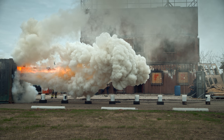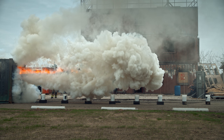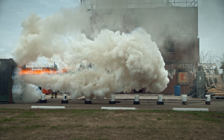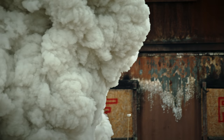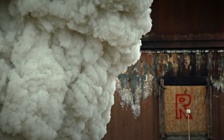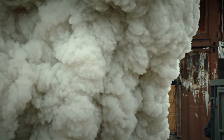Whoa. It's like a dragon. I can imagine like a shuttle on the other end of it. Yeah, except there's just nothing there. Oh, that's terrifying. That was the beefiest one yet. Yeah, I think that's the effect we were after.